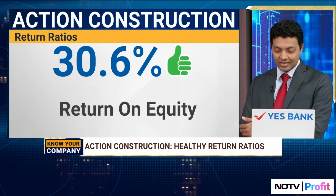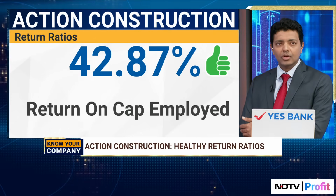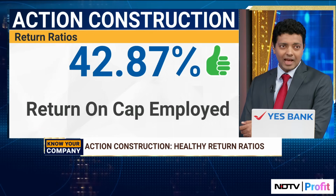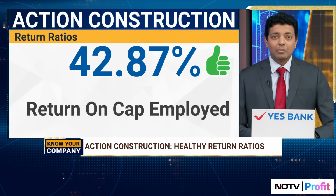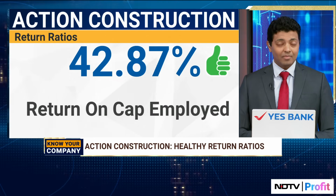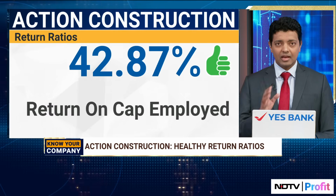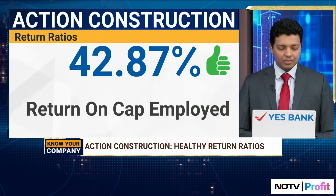And that is what Action Construction does have. If you move on and talk about your return on capital employed and you judge it by the same standards, its return on capital employed for the year gone by stands at around 43%. And remember that some of these numbers will resemble those of your staples companies. So this is a pretty good return on capital, return on equity as well as return on capital employed, which is why it's certainly going to be a thumbs up here as well.